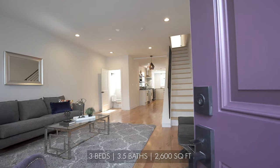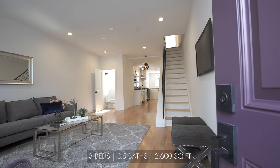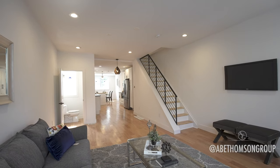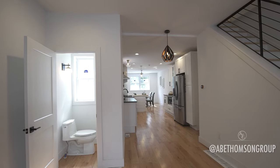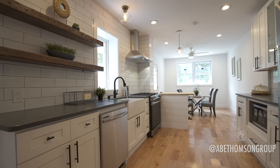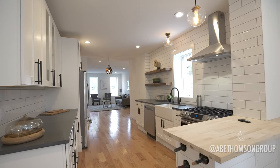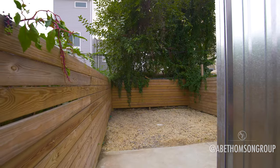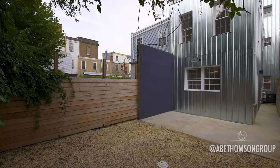You're greeted inside this meticulously renovated home with an open floor plan, abundance of natural light, three-quarter hardwood floors, and towering ceilings. Conveniently located powder room, marvelous kitchen with stainless steel appliances and quartz counters. Dining area, leading into the generously sized backyard, excellent for entertaining.